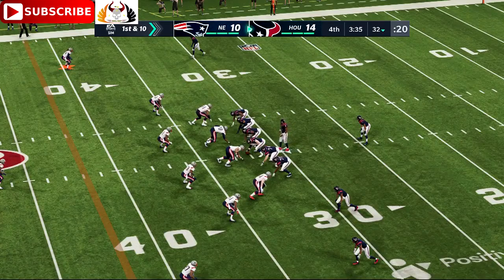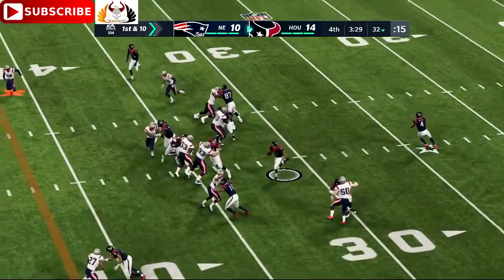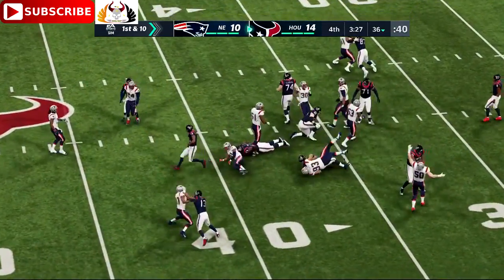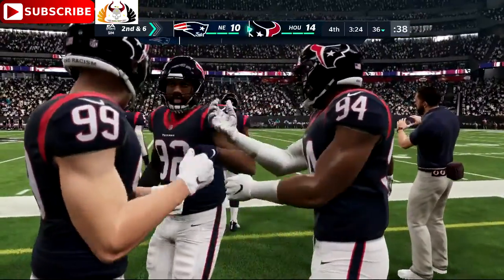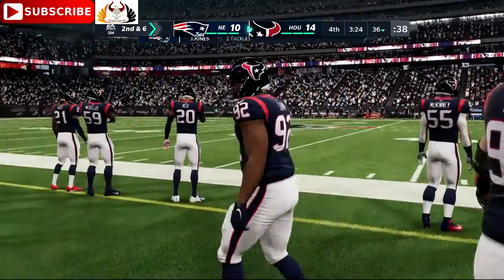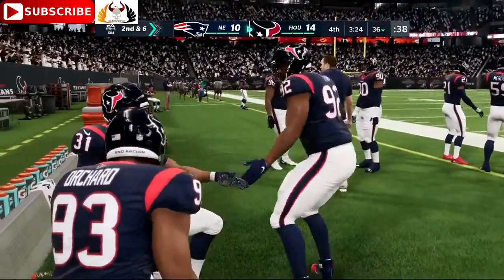From the 32 now, here's 1st and 10. They'll try and run down some clock with Johnson. Takes this one across the 35 to the 36, a gain of about 4. The tackle made. All right, that's a decent game there, but it hasn't been his best game overall. So I wonder what the mindset is of his team.